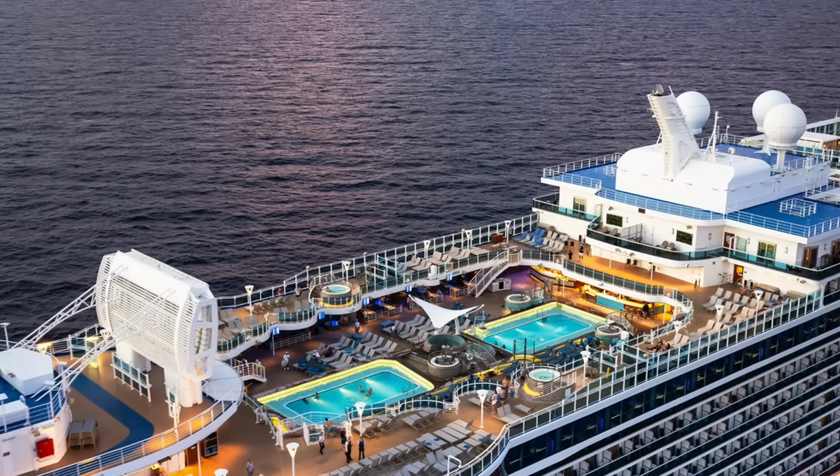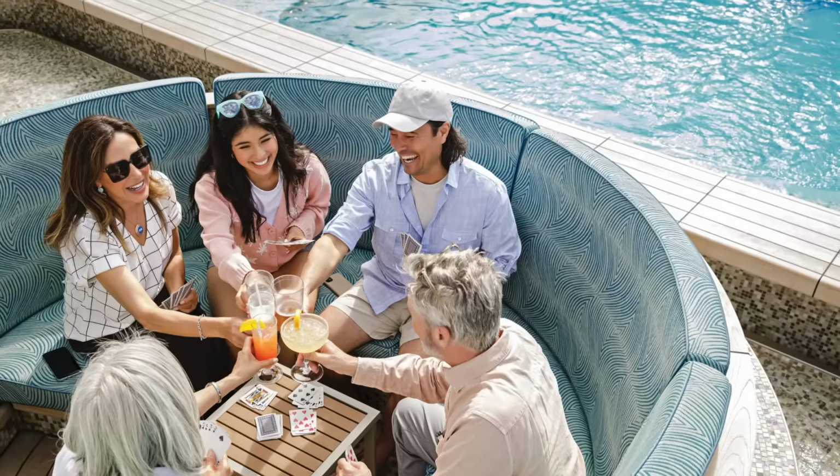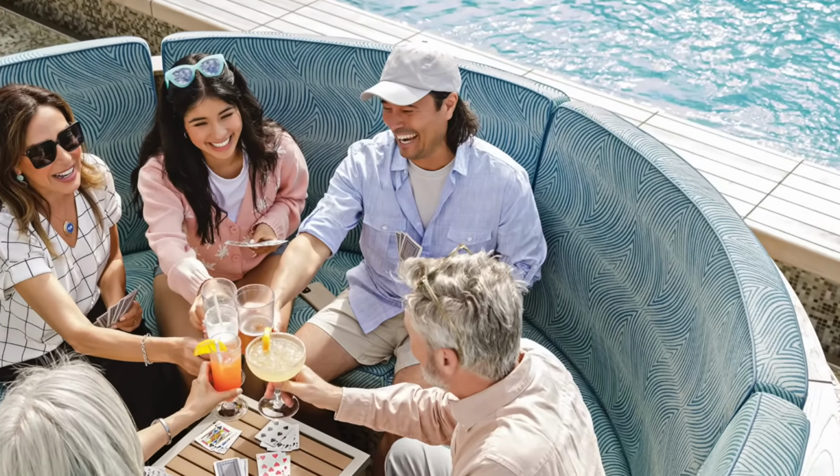The upper decks of both the Enchanted Princess and the Discovery Princess are identical to the Sky Princess. That means a double pool at the center of the Lido deck, an infinity wakeview pool at the aft, and the adults-only retreat pool below the sanctuary.